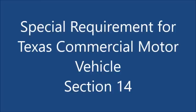Special permits. If you wish to haul a load or move equipment that is heavier, longer, wider, or higher than the law allows, you must obtain a special permit from the Texas Department of Transportation. A permit will not be granted if the load can be reasonably dismantled.